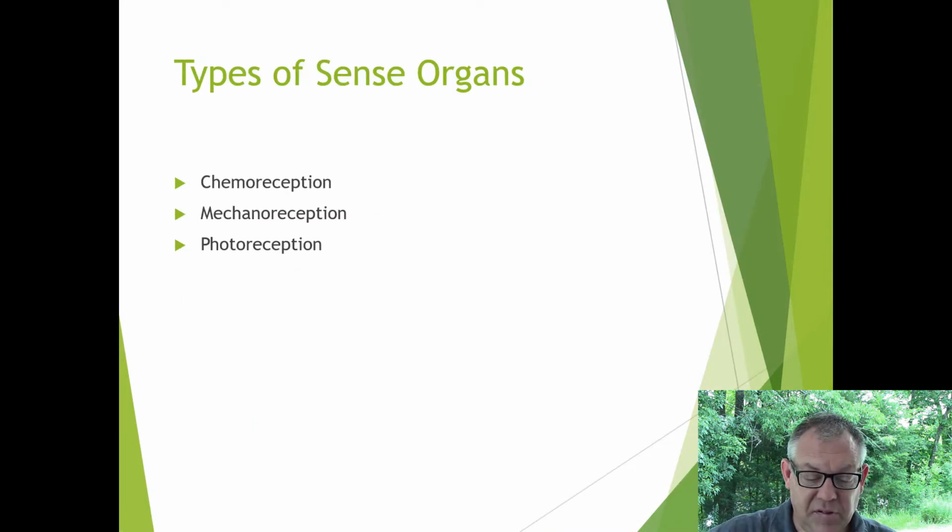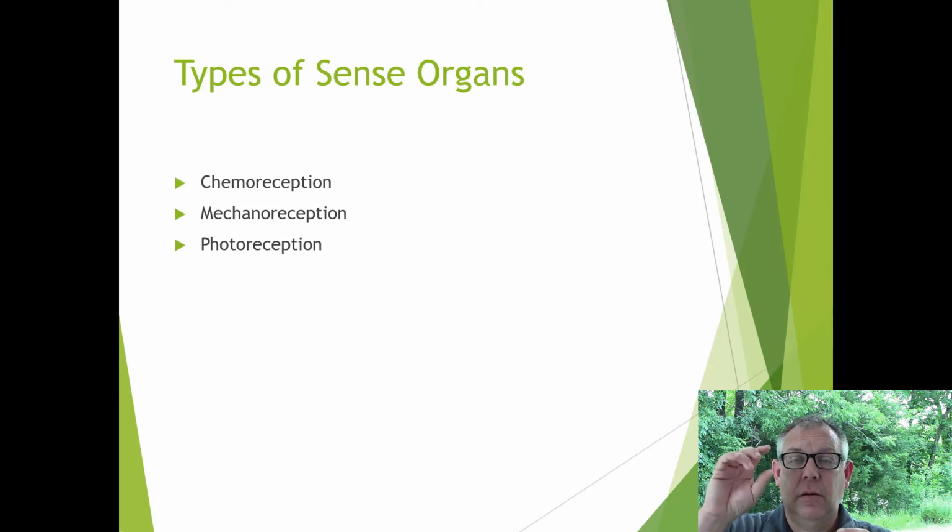And so there's lots of different types of sense organs. These are the broad categories I'm going to talk about. This is probably not an exhaustive list. But we're going to talk about chemoreception, mechanoreception, and photoreception. So chemoreception is just receiving signals and sensing chemicals in the environment. Mechanoreception is sensing mechanical movement in the environment, like the movement of water or the movement of air. And photoreception is sensing photons of light energy. So let's talk about these in a little bit more detail.